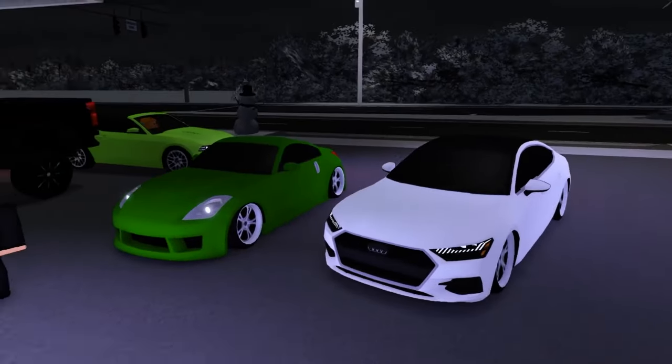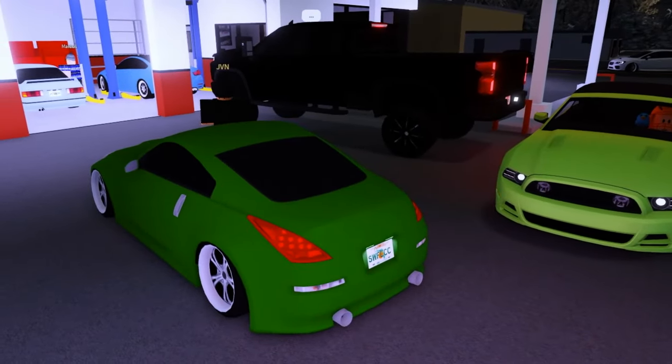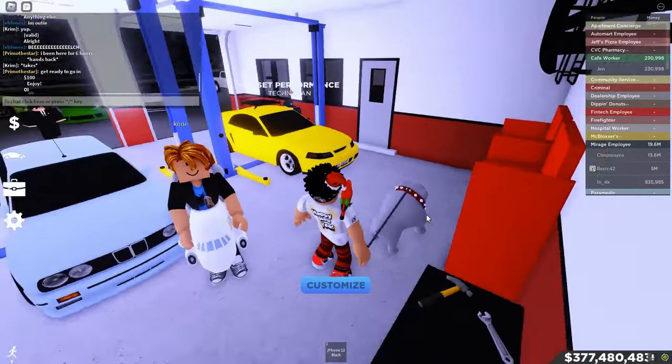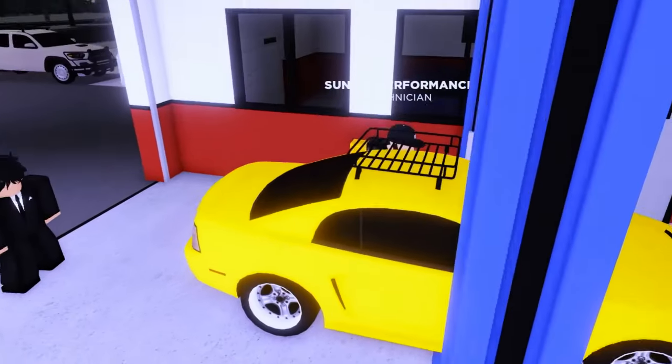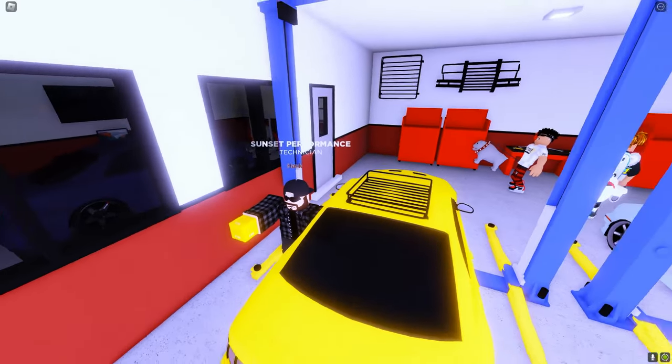Yo, what is going on out here? Dang, we got some nice cars. That is a beautiful, beautiful 350Z and nice A7. But yo, look at the roof or the roof rack. I almost said box, but it's just a rack. But yo, that's fire. That's actually so dope.